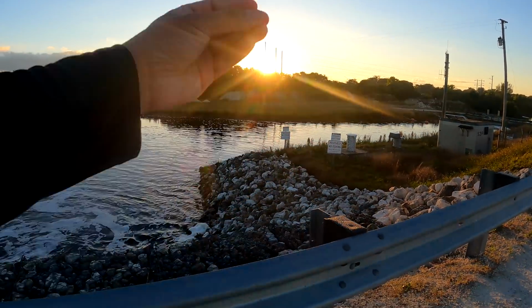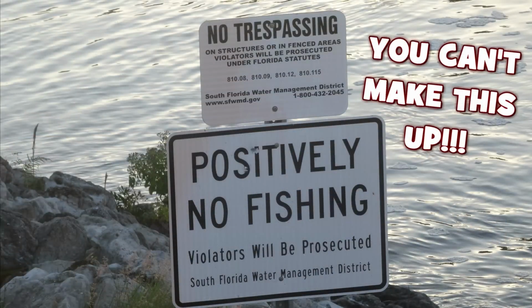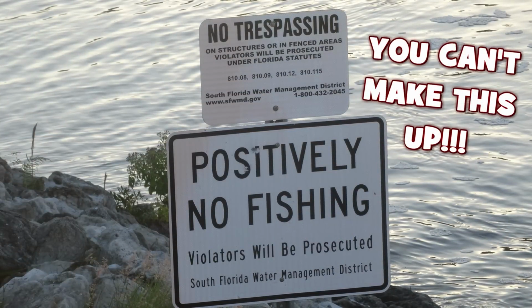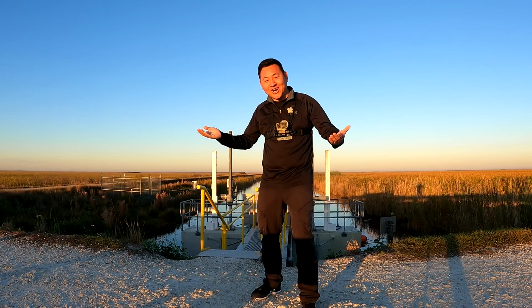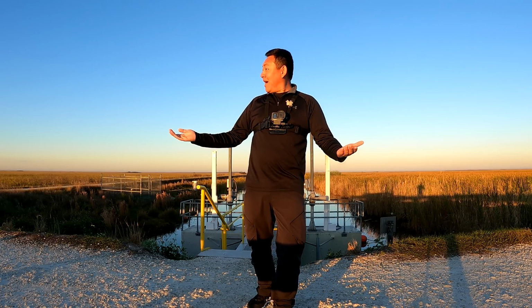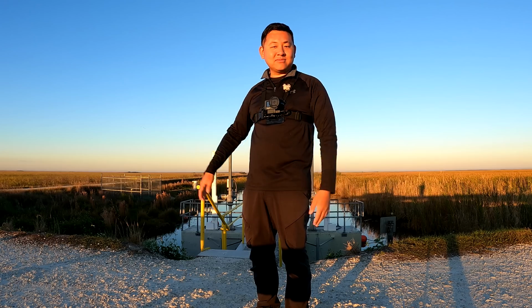positively no fishing, as you folks can see per the photo over here, right? And here at the back they added a structure, and guess what? No fishing from structure, no trespass. Yeah, I mean, come on, man, where else you want me to fish around here? You know, 50% of my fishing spot, pow, just got cut like that.